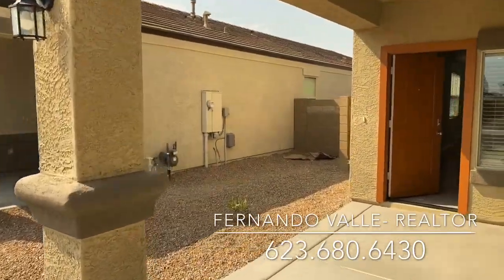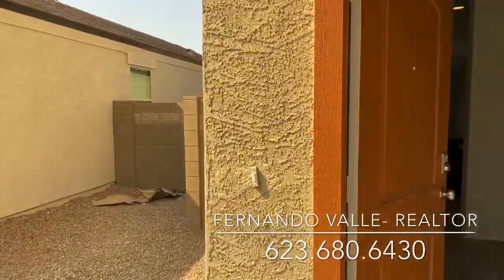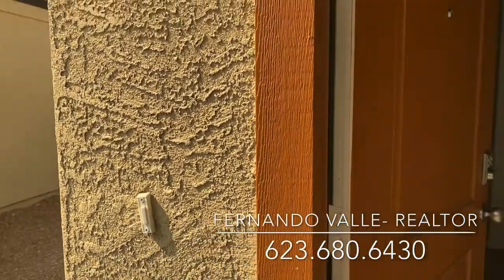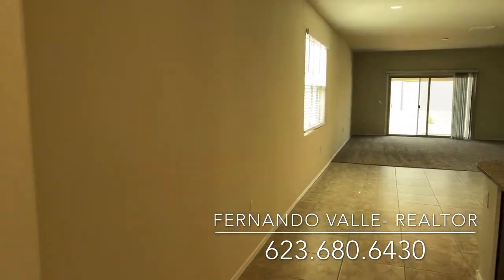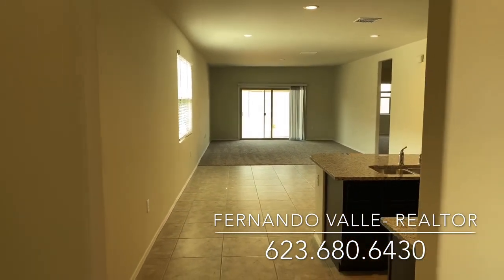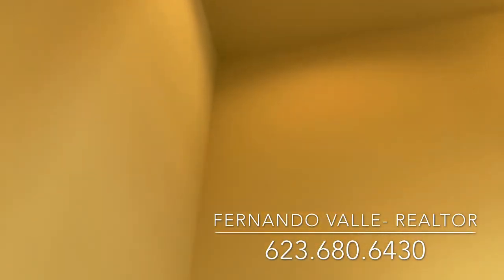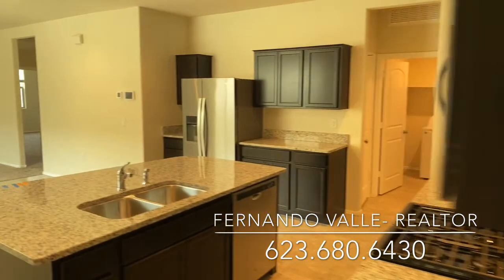So let's go in through the main door. Here you're gonna have one of those smart doorbells, like a Ring doorbell. So let's take a look as we come in. Let me back up a little bit. As you come in, this is the foyer. It's got like a 20-foot height ceiling. There are three bedrooms and a nice ample den upstairs.